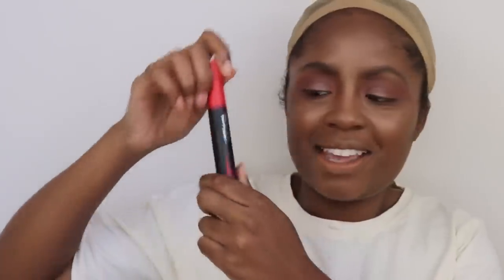Then I'm gonna put on some mascara. I'm gonna use this Clio mascara. It's called the Kill Lash Mascara. It actually comes in two different kinds. I have both of them. One is for lengthening and one is for volume, of which I need both.